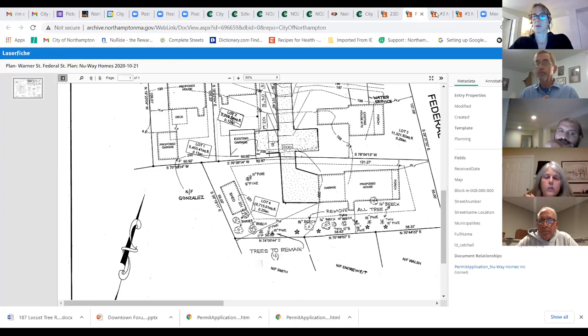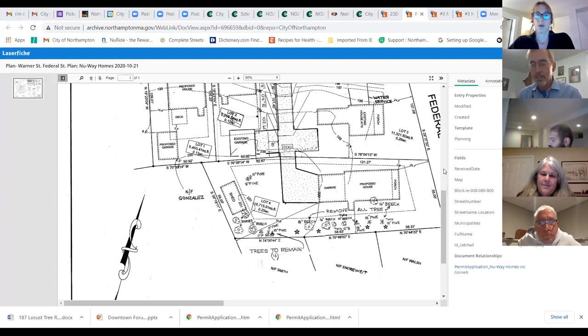No, there is no house yet. We should say that. Hold on, Ms. McDermott. Sorry, not yet. You'll get your chance. Okay. So, moving away from the trees at this point, are there any other suggestions, any other clarifications for the applicant from the board members?